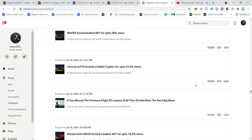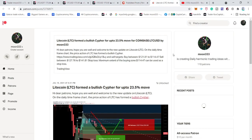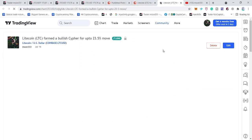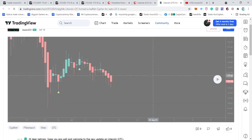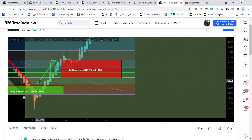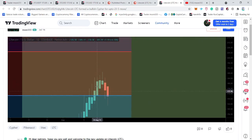Now, I'm just going to open this chart to show you how the price line behaved after that. I'm just going to play the chart first. This is the cipher pattern on the daily time frame, and you can see that the price line just entered the buying zone, and at that time it was moving at $125. And after playing the chart, we can see that the price action rallied up to $189. That is more than 50% rally.